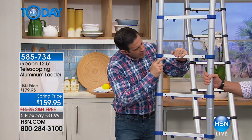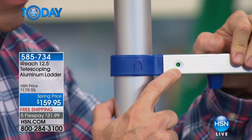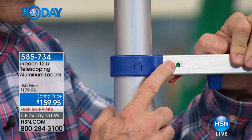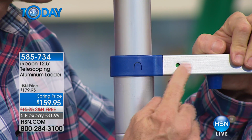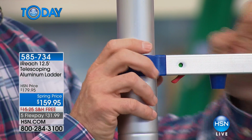The safety features, again, Guy, one of my favorite safety features is this little green indicator tab. It's not a light, it's a tab that, when this is completely locked out and you're able to step on it, you saw Skinny Minnie in the video going up and down. This will tell you that 330 pounds can go up and down this ladder. And you're doing it with a 20-pound ladder.